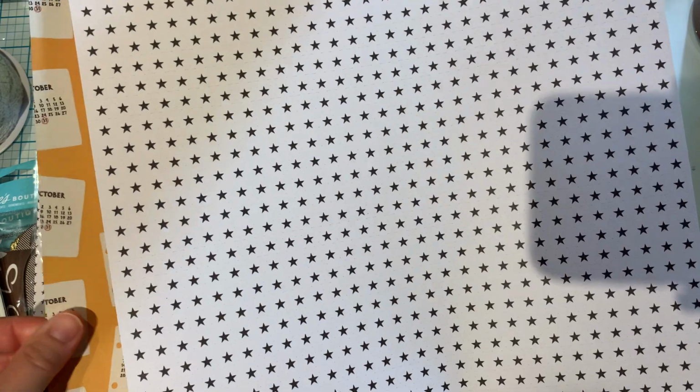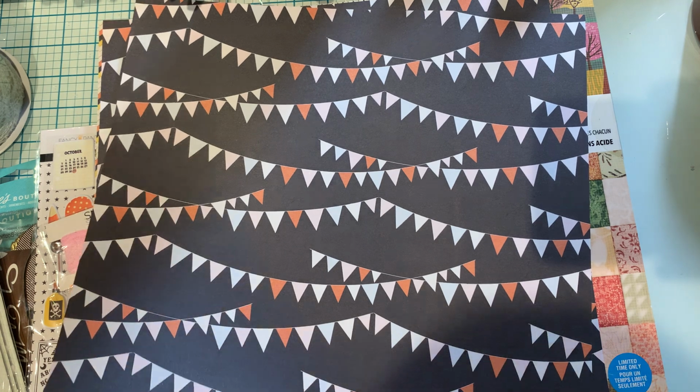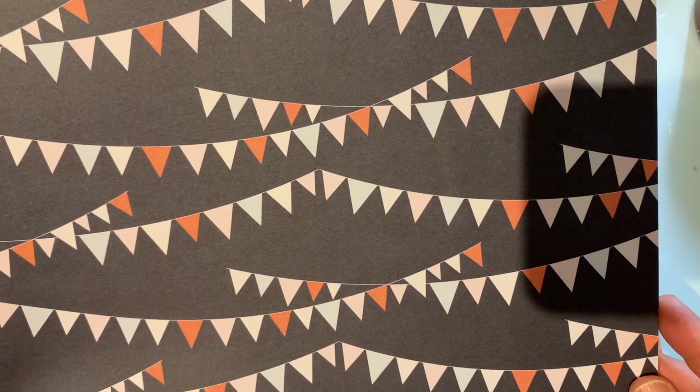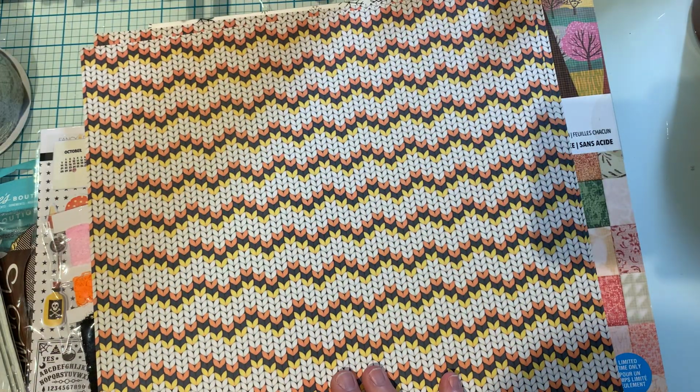And this side is white with the black stars. And they're very thick too. Nice weight papers. This paper here has the banners. And then, oh nice, a beautiful orangey, pinkish orange, I want to say, gingham on the back. That's so nice. Oh, this is pretty too. This one has a sweater knit with the October colors, original Halloween colors. And this is just a plain, off-white, which is fine because sometimes you need that too.